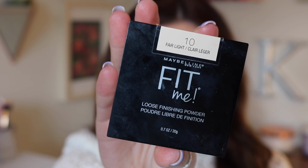I absolutely love it. Maybelline Fit Me Loose Setting Powder is another one of my absolute favorite products. I cannot get enough of it. I repurchase it over and over again. I use the shade 10 Fair Light, which is the second lightest shade. It is so good. This loose setting powder is awesome.